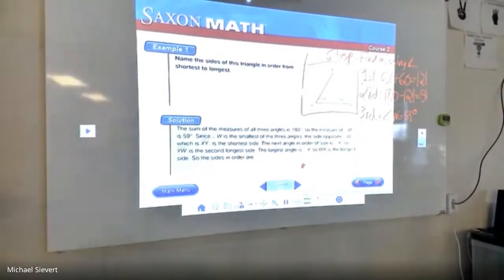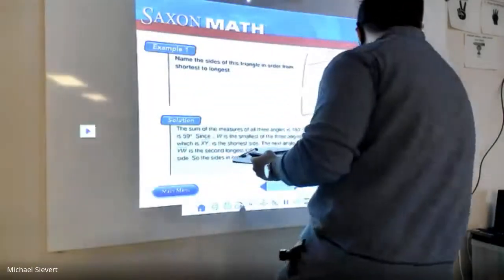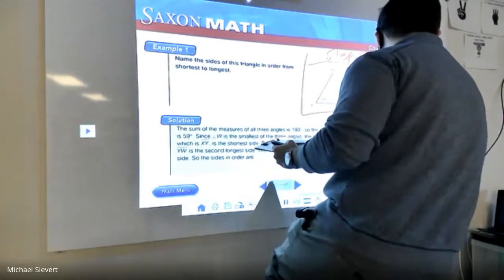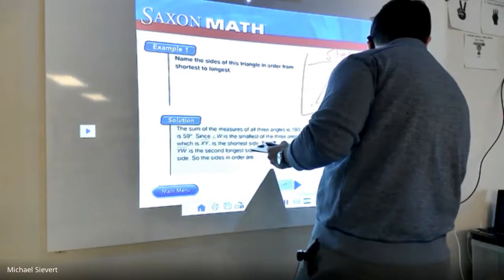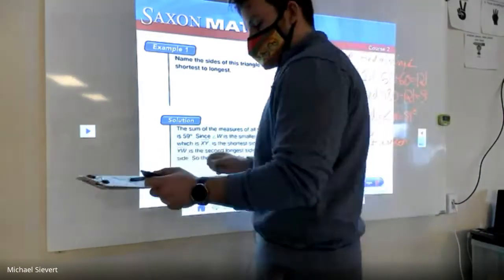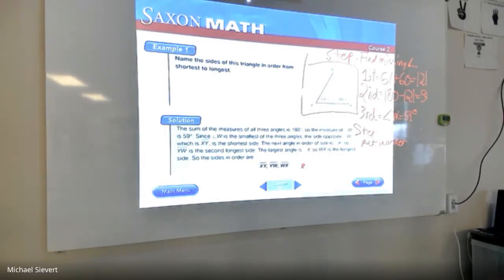All right, and step 2 is put them in order. There's really 2 steps. You have to find the missing angle and then put them in order. And this is what the order will look like: XY, YW, WX.